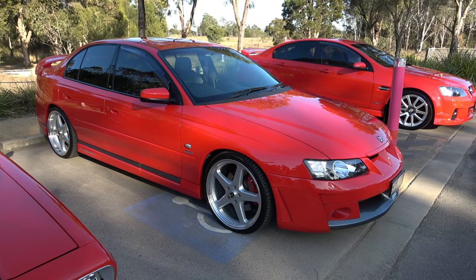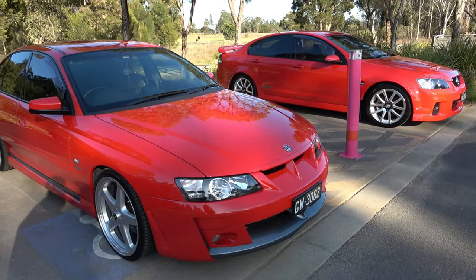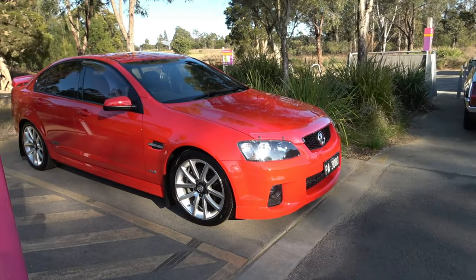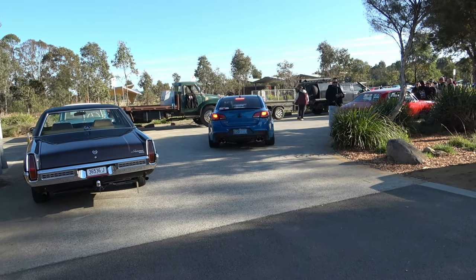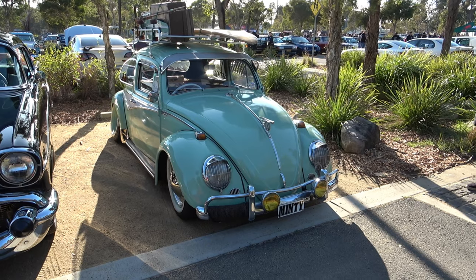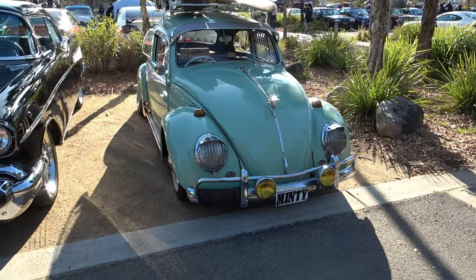Check out the Commodore, ladies and gents. Clubby. And of course, one SS in mint condition. Commodore. And another SS. Just rolling in HTT. Check out the immaculate V dub, ladies and gents. Like it just come out from the factory. Look at that. Grand spanker.